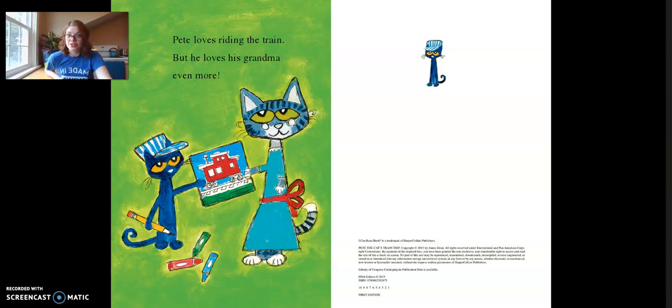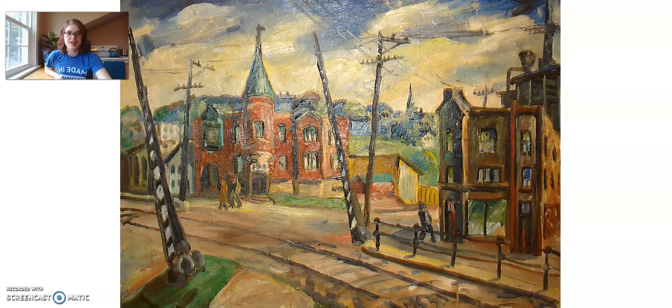So now again, if you guys are interested in any of that copyright information, it is here on this page. Now let's go back to our painting and see if we can make any more connections between the two. When Pete was on the train and he was looking outside, he saw a bridge, he saw water, he saw a tunnel. He might not have seen buildings, but let's imagine if we were on a train. What would we see? Maybe in a town nearby, Wisconsin, we might see this image.